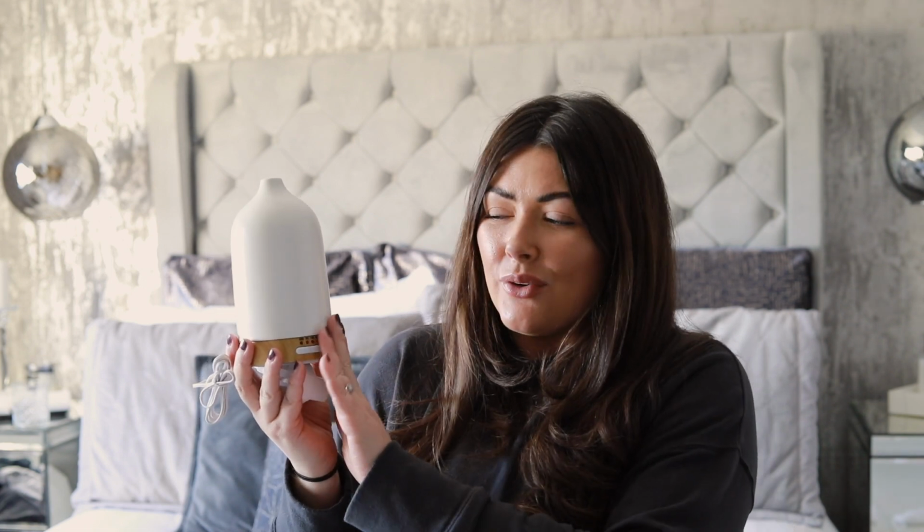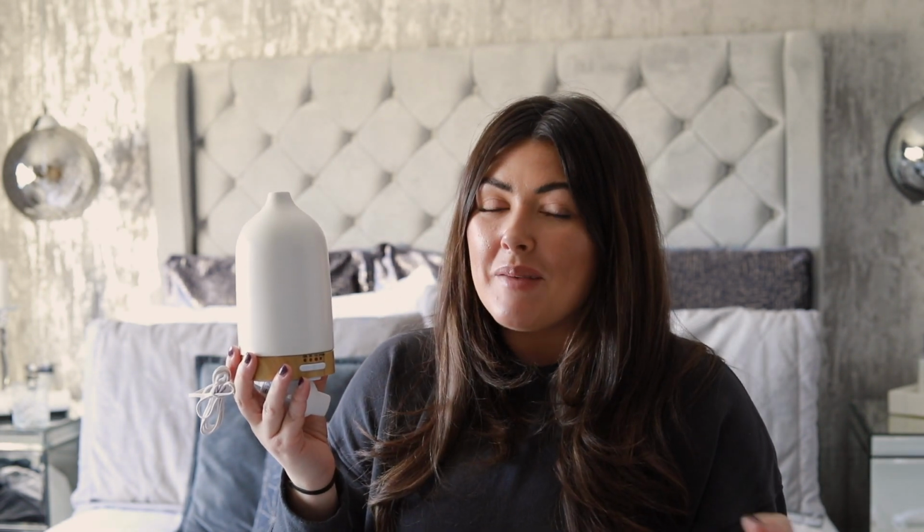The design of these are gorgeous, they're so sleek, and from what I can gather, these ones don't actually make your home feel wet in comparison to a lot of the other ones you maybe find on Amazon. These ones get such a great name for diffusing the oil really well, for not using a lot of oil. They're fantastic, really, really good, and I think you guys will love them. So again, I'll list it below.